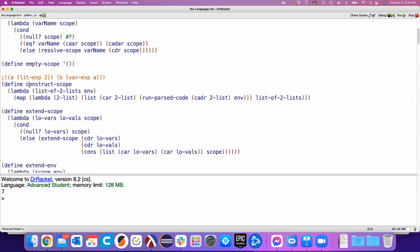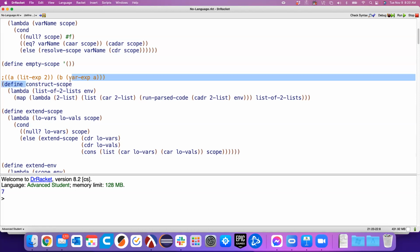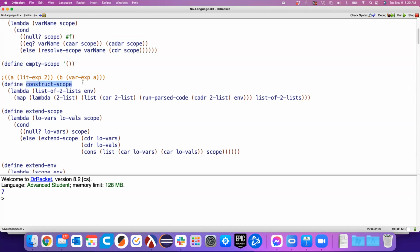Okay, so that's probably going to involve recursive calls to our construct scope, right? Where we're giving it the updated environment each time. So we can dump this guy.